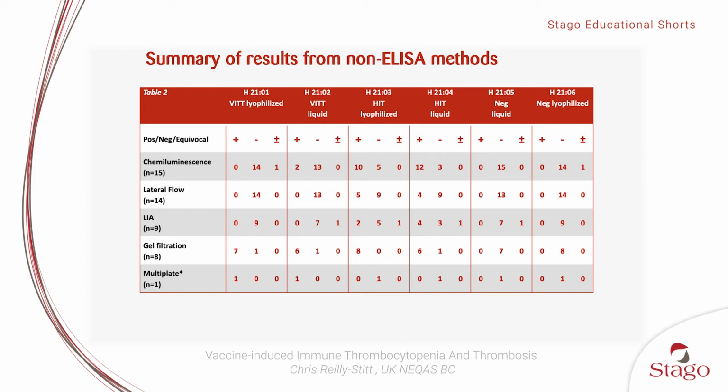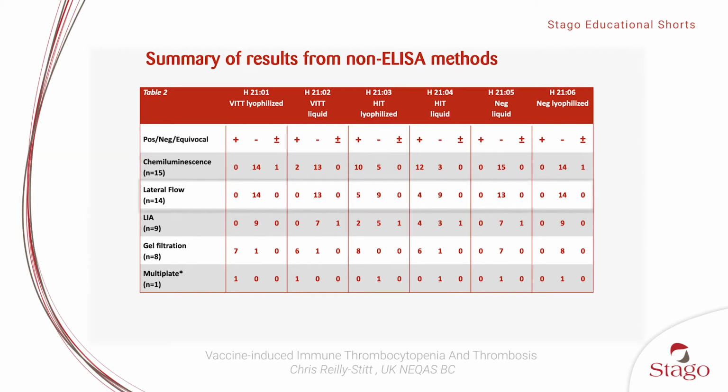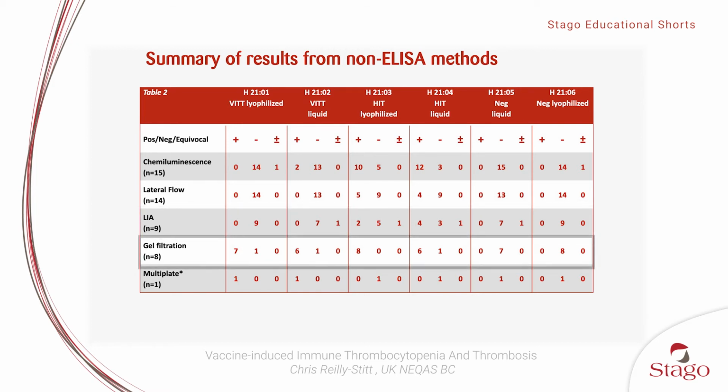We can see here that chemiluminescence didn't perform particularly well with the VITT samples, lyophilized or liquid. The lateral flow methods were the same for lyophilized or liquid by and large. For the immunoturbidimetric, once again, very similar findings, that it didn't work for lyophilized or liquid. However, for the gel filtration, we did see good agreement between the gel filtration test and whether the sample was positive for VITT or not, and that was both in the lyophilized and the liquid columns.